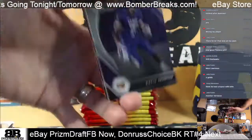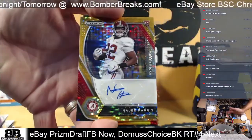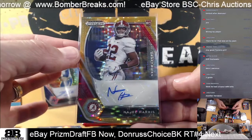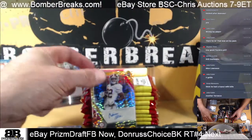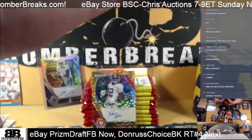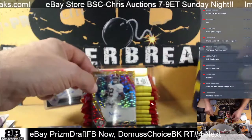Najee. Pulsar. Boom. Gregory Rosso, Red Wave, and Todd Gurley. 152 out of 299. Sean Wade, Silver Rookie. Pitts and Devontae Smith.